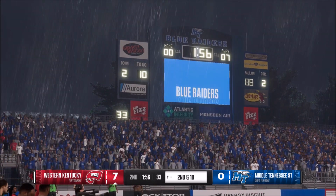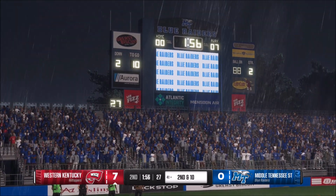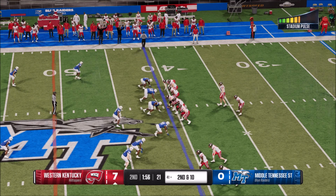Zone coverage that time, and the cornerback, a nice job with his eyes. He's watching the quarterback. He sees the ball thrown, so he knows exactly when to break on it. He's able to break it up for an incompletion. The incompletion leads to 2nd and 10.